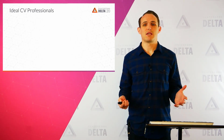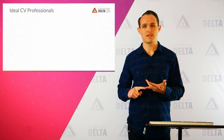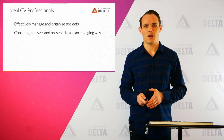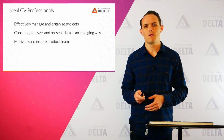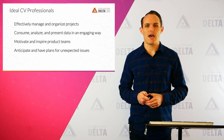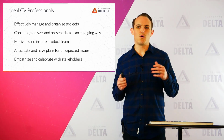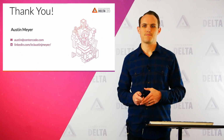Ideal CV professionals have a combination of unique skill sets: project manager, data analyst, storyteller, fixer, and bartender. And these skill sets enable CV professionals to effectively manage and organize projects, consume, analyze, and present data in an engaging way, motivate and inspire product teams, anticipate and have plans for unexpected issues, and empathize and celebrate with stakeholders. With these abilities, you'll be rolling out higher quality, better reviewed products that delight your target markets.